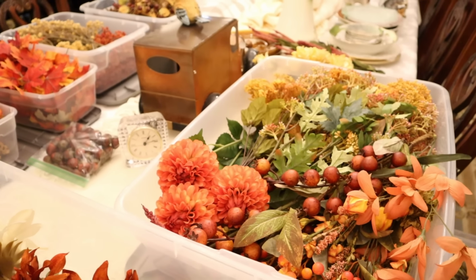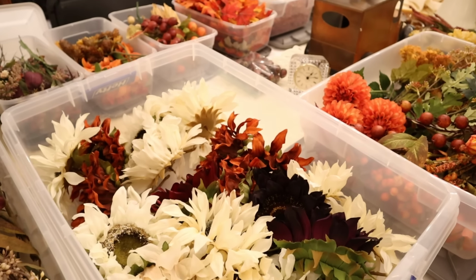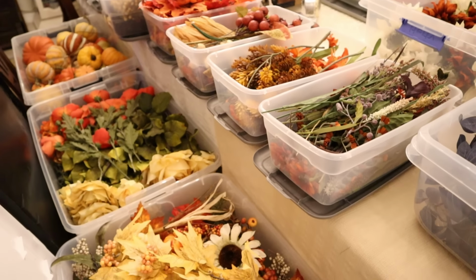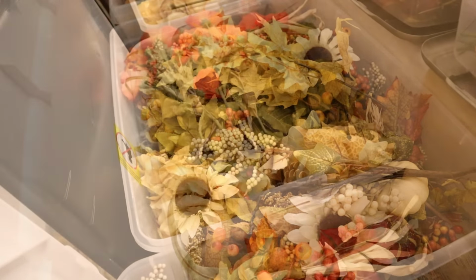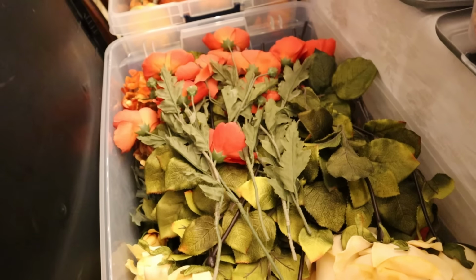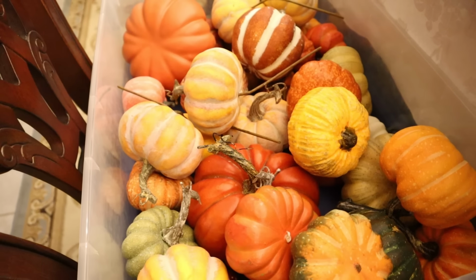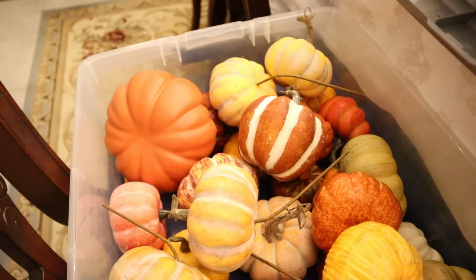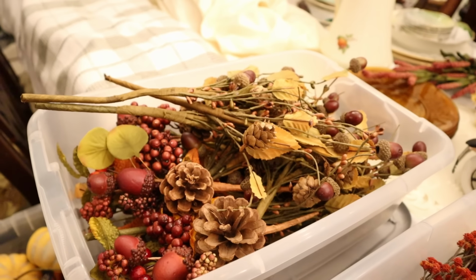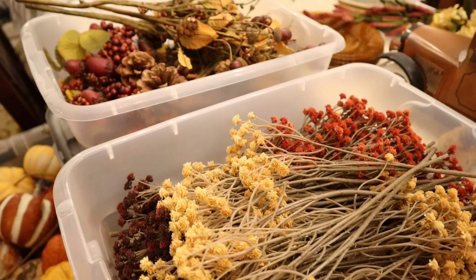sedum, giant dahlia, lots of hybrid sunflowers, and don't forget your little picks for your accents. Toasty custard colored roses and orange poppy, mini pumpkins, all different colors. Another must, acorn. And another favorite here is the baby's breath that's turning colors also.